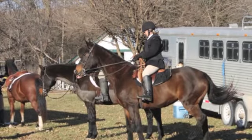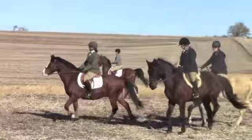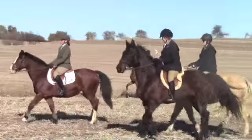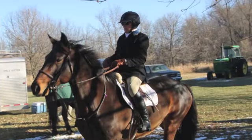Every hunt has 2 seasons, cubbing season and fox hunting season, and each of these have their own specific attire. Informal attire is worn during cubbing season, and it is commonly called rat catcher. This is usually a dark sport coat or tweed and a necktie with tan breeches and black boots.